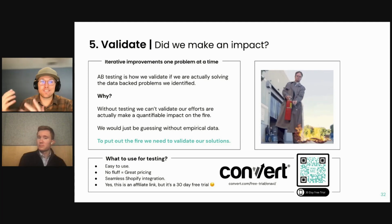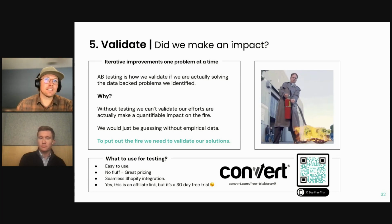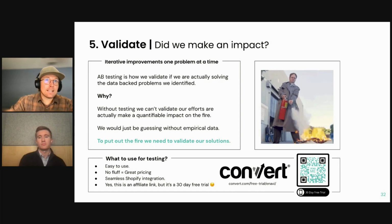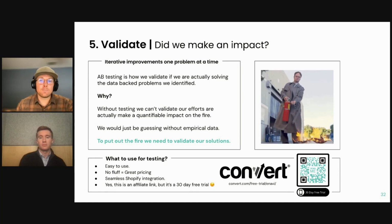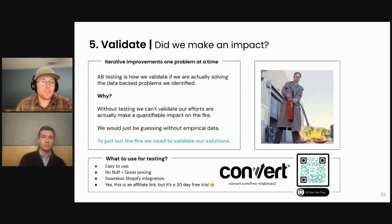Without it, you're kind of guessing as to whether you made an impact. And so empirical data is huge here. We can validate that our efforts are making a quantifiable impact on the problems, on the fire, and so that's the last step here. There's amazing tools out there for A/B testing.